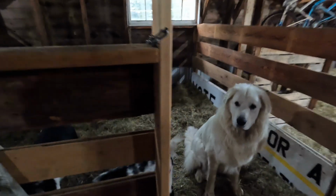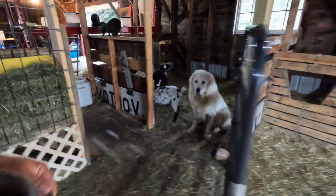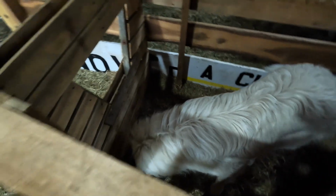I think Lolly's still my favorite goat. She's right there. This one's Lolly. These guys are so rough with their food. Actually, they're always rough. They're always headbutting each other. Of course, we can't forget about this fella. Bucky! Buckaroo! He's already sitting down. Good job, buddy. Eat your food. He's a really nice dog.